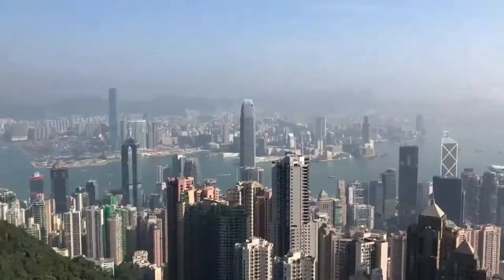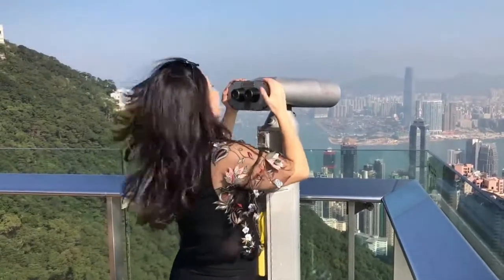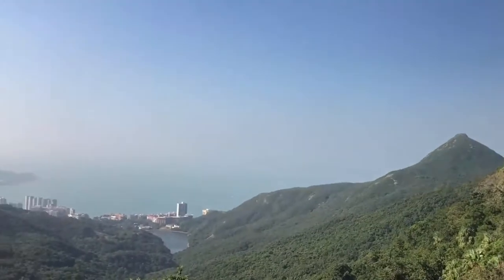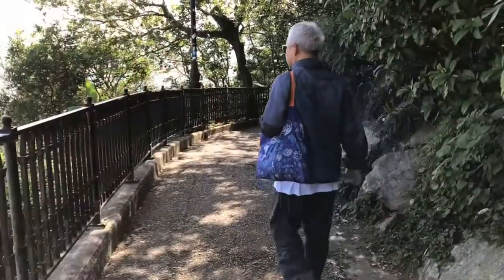With 360 views of the city, as well as the bay, from the lovely sky terrace, great shopping and dining, it's no wonder the Peak is Hong Kong's most popular tourist destination. Be sure to spend time in the historic gallery, as well as taking a walk through the path to experience a bit of urban nature too.